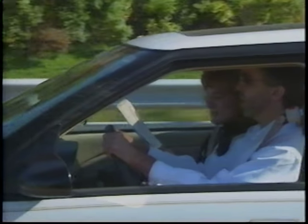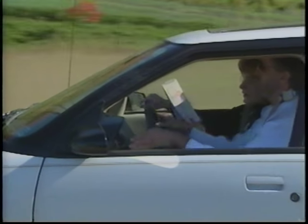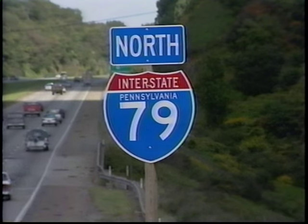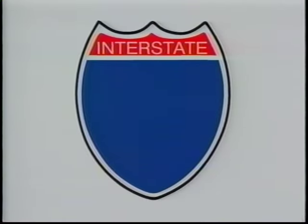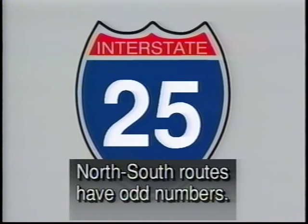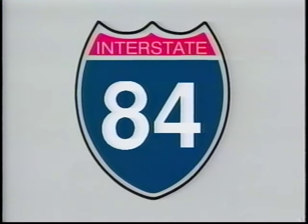It's always nice to know where you're going, and if you understand how routes are numbered and marked, you'll always be in the right lane at the right time. Route signs mark federal interstates and other roadways, state highways, and county or municipal roadways. The interstate system uses a shield symbol that is blue on the bottom with a red band across the top, like this. The primary route number is either a single or double-digit number. North-south routes have odd numbers. East-west routes have even numbers.